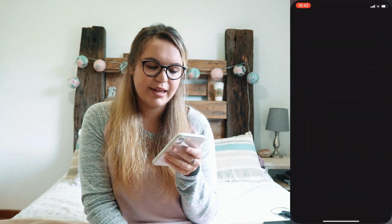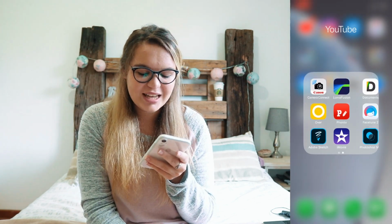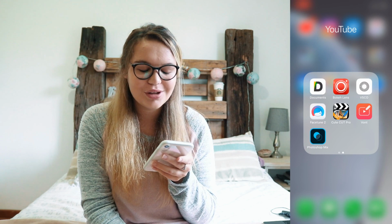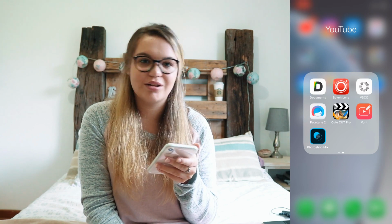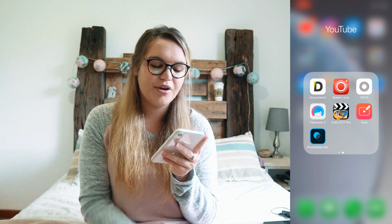iMovie is Apple's video editor. I just have it on here because I do a lot of tutorials using that, and it's still one of the simplest editors, and it's really easy to use, so sometimes I'll use that just for a real quick cut. Then we have Documents, so that's basically for getting online documents or things on your iPhone.